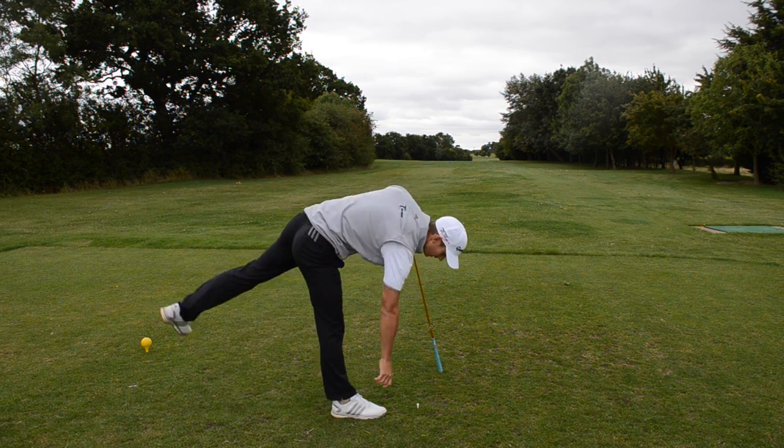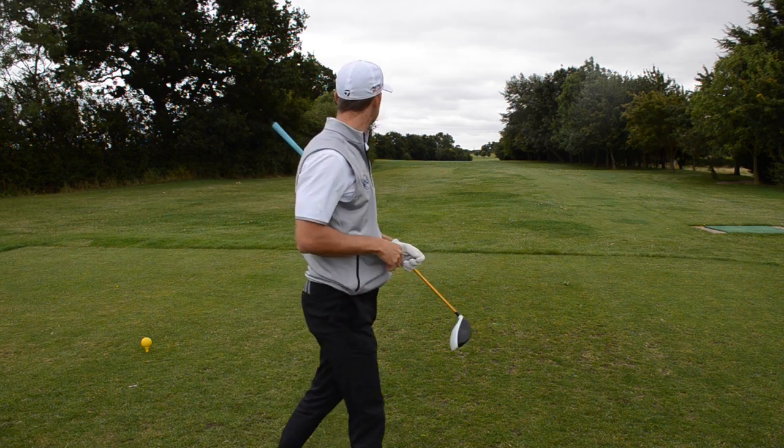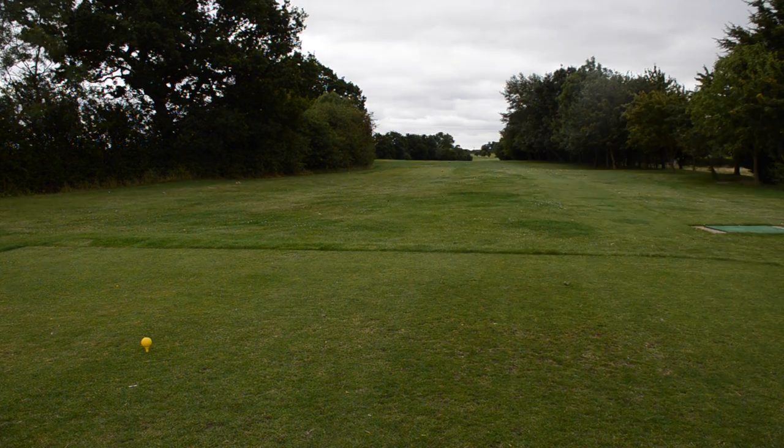That's not a fade, that's a slice. Didn't see that one. So knee pro trace. Andy, was that any good? That was a 2 yard draw down the middle of the fairway. 2 yard draw down the middle of the fairway. That was nice, that was. That's pretty good for you.